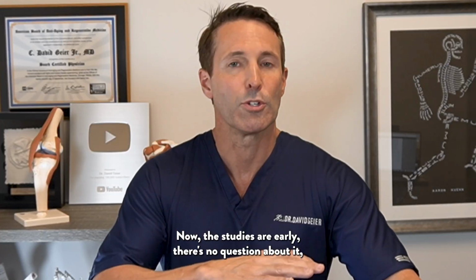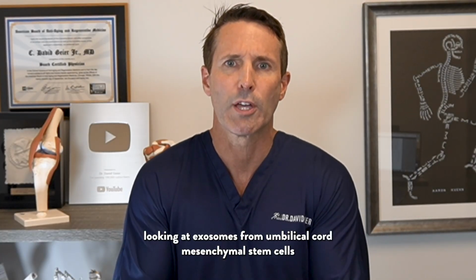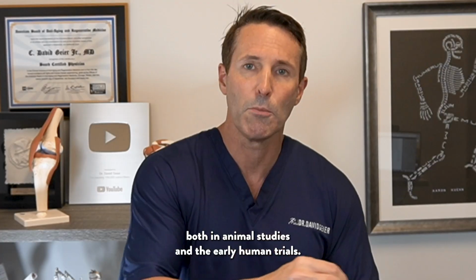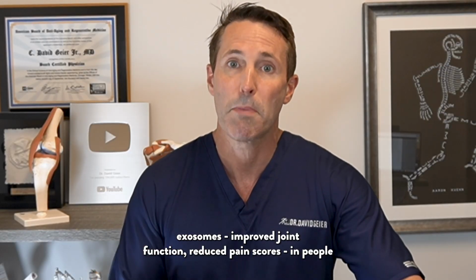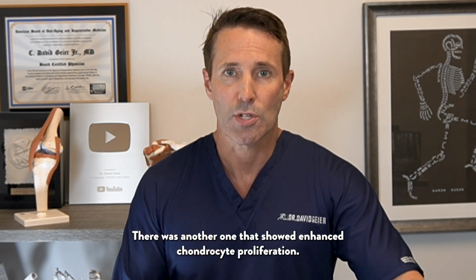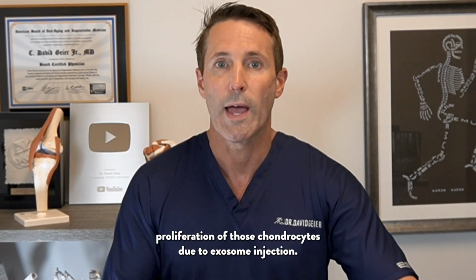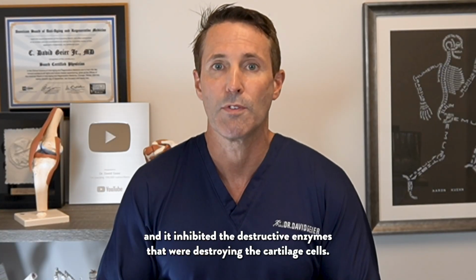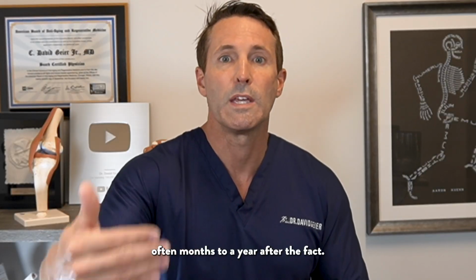Now, the studies are early. There's no question about it, but the studies definitely look promising. There was a study very recently in 2025 looking at exosomes from umbilical cord mesenchymal stem cells and found they alleviate inflammation and support cartilage repair, both in animal studies and the early human trials. There was another study that looked at osteoarthritis. Exosomes improved joint function, reduced pain scores in people with knee arthritis after a series of exosome injections. There was another one that showed enhanced chondrocyte proliferation. Chondrocytes are the cartilage precursor cells, and there was enhanced proliferation of those chondrocytes due to exosome injections. So the cells responsible for maintaining cartilage got proliferated, and it inhibited the destructive enzymes that were destroying the cartilage cells. Patients reported better mobility, decreased pain, less use of painkillers, often months to a year after the fact.